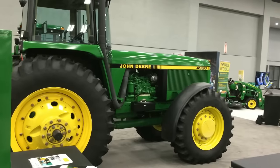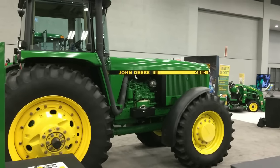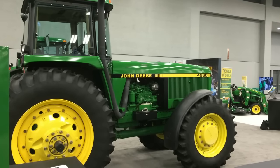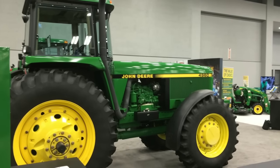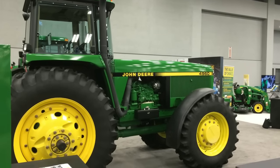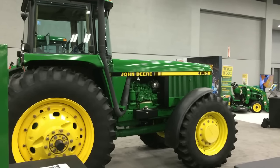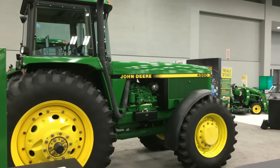I keep track of the number of people when I'm out at auctions, when we get talking tractors, that have told me the 4960 was their all-time favorite model. And maybe you remember back in 2012, I think it was, we actually saw two of them sold over 100K at auction. I believe the highest was 114,000. And if I'm remembering the story right, I think it was in Illinois.